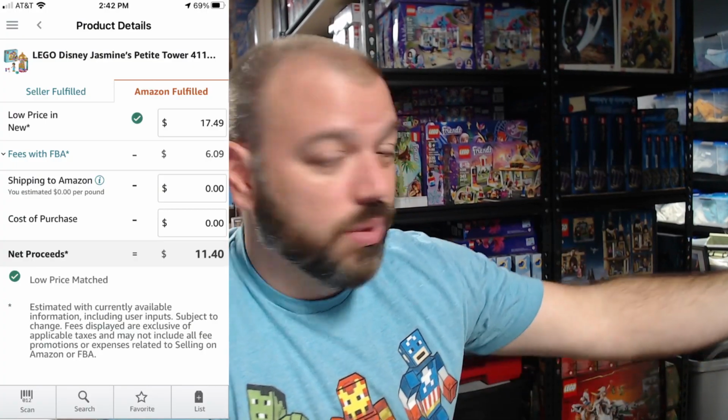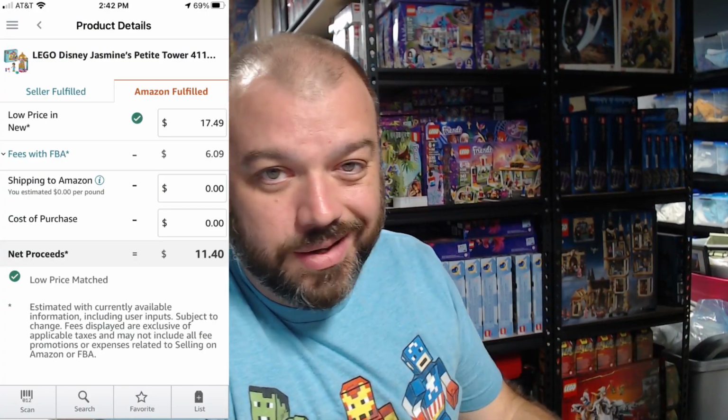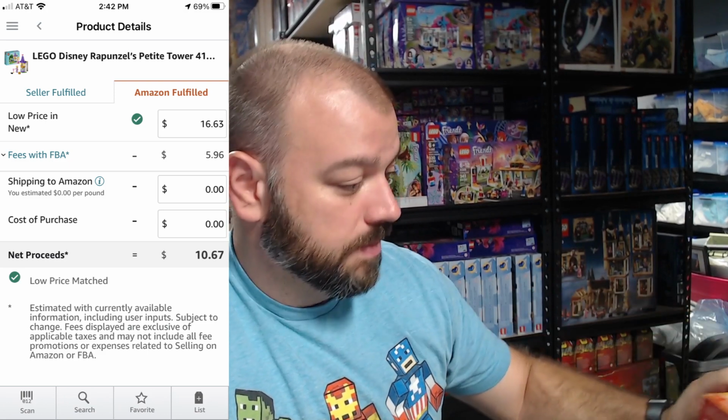Next up, we've got a Jasmine Palace. This is one of the small little, it's actually not a junior set, but one of the small Disney sets. Looks like after fees, we're talking $11.40, which is a return. However, it's with a $17.49 sale. I'd like to think if I can move that similar on eBay, then I might be able to get a better net profit from it. Next one on the list is Rapunzel's Petite Tower. And this one looks like it's probably going to be just about the same range as the other one, $10.67. Moving over, next one that we're going to look up here, Mighty Micro Scarlet Spider set.